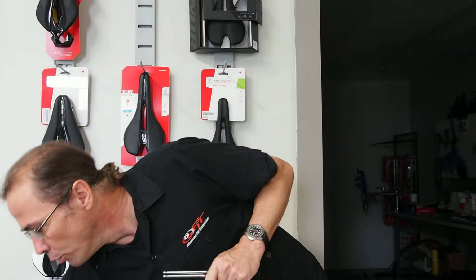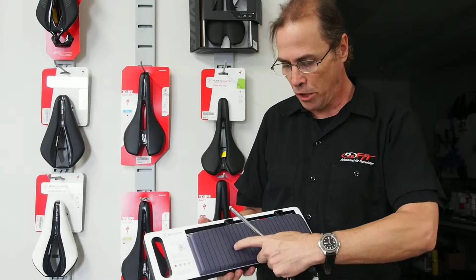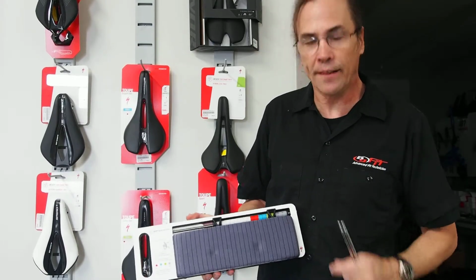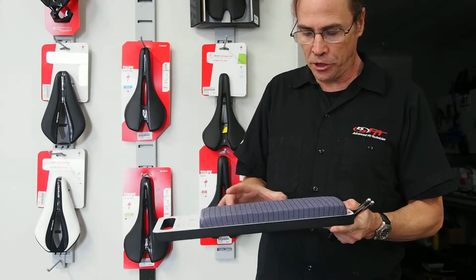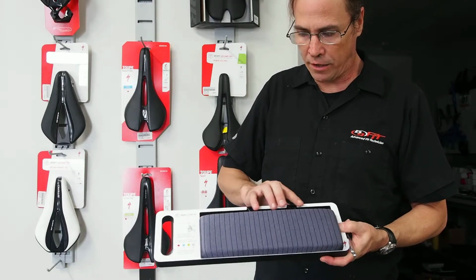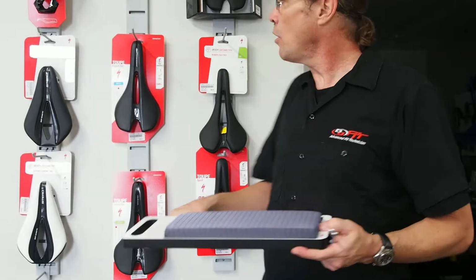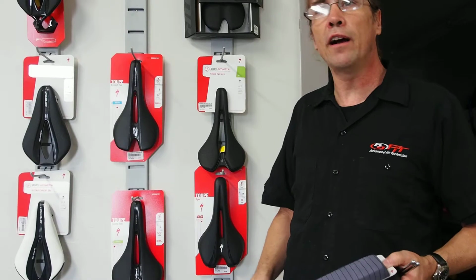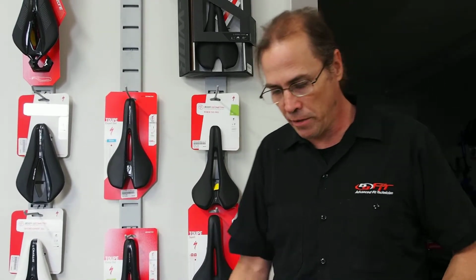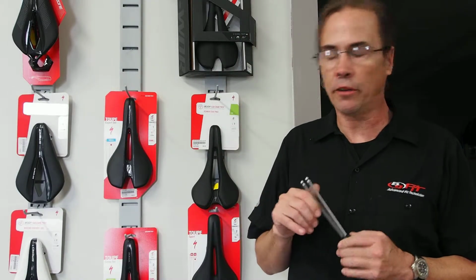So we use a few different tools. One, we have a tool that's up there, a saddle fit measuring device. This tool right here will measure a rider's sit bones. So when a rider sits down on it, it leaves an impression of where their bone structure is. Then I'm able to take the measurements there, see exactly where their sit bones are, and then take that number and say, okay, you need a 143 millimeter width saddle or 155 millimeter width saddle based off of your sit bone measurements. And so again, bringing science into the choice of finding a particular saddle.